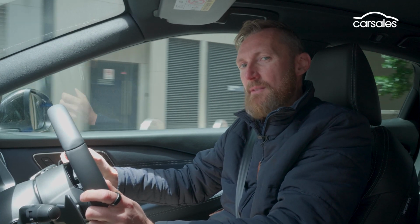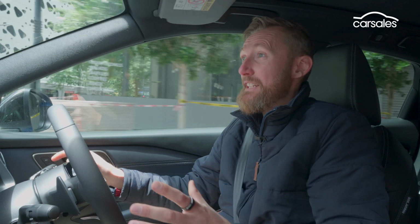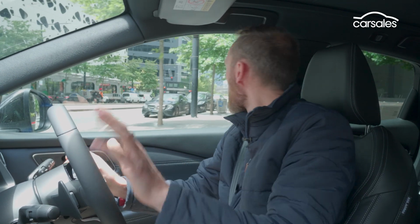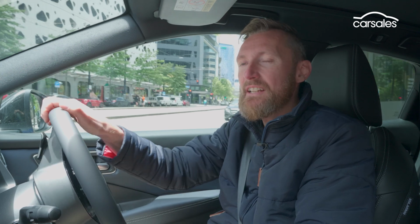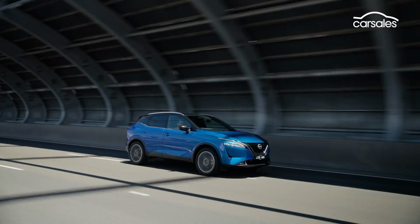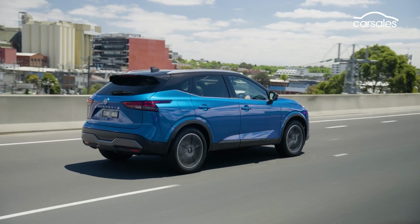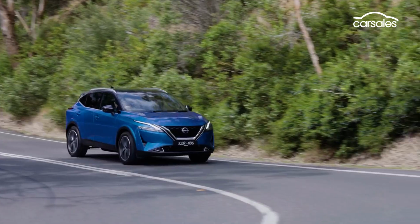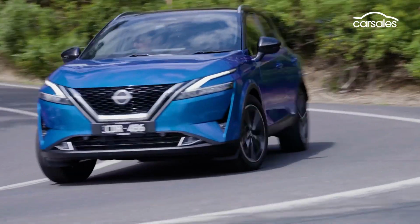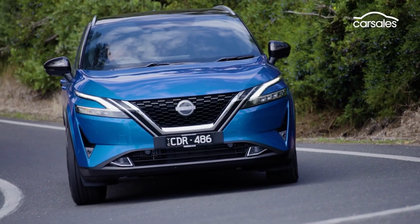First thing I'm picking up here is an improvement in refinement levels. It's definitely smoother accelerating from standstill than the 2-litre petrol, but it's also quieter as well. The engine also has more oomph now. Its eager attitude giving the new QASHQAI more character than before. The CVT automatic is nothing to write home about, but again, it's smooth, quiet, and appears to deliver reasonable fuel economy as well.